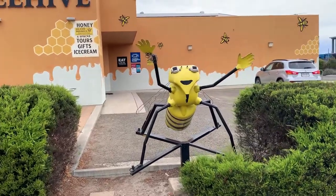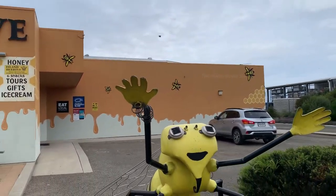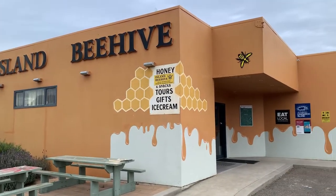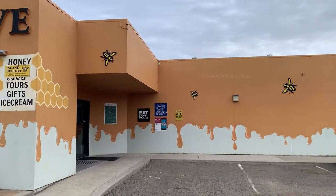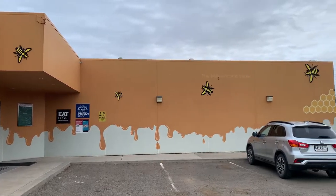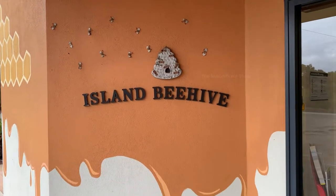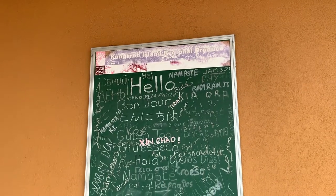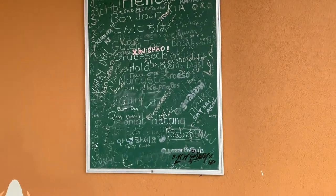As this is a honey farm, there is a cute bee structure at the entrance of this place, guys. Let's give a high five to this buddy. This building itself looks like a honeycomb, guys. It is painted in a way depicting bees, honeycomb, and also honey dripping from the honeycomb. Such a good way to portray a honey farm. At the entrance, you can see a board carrying greetings in different languages written by the people who visited here from all over the world.